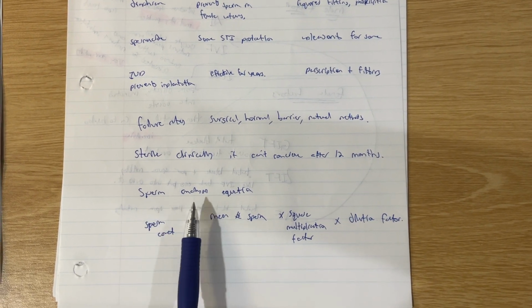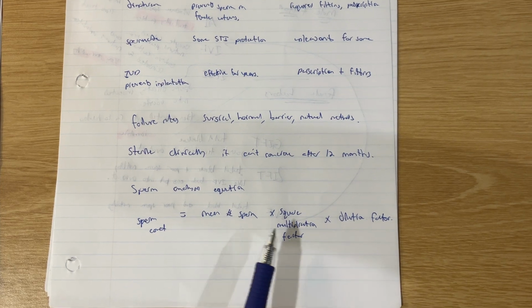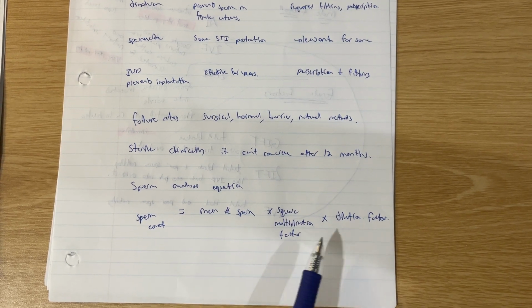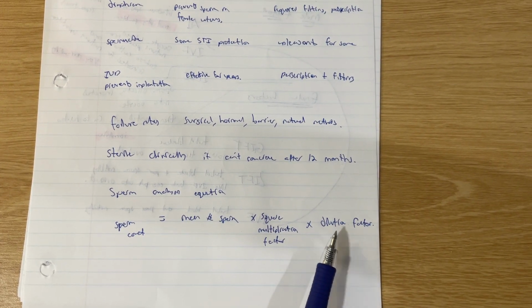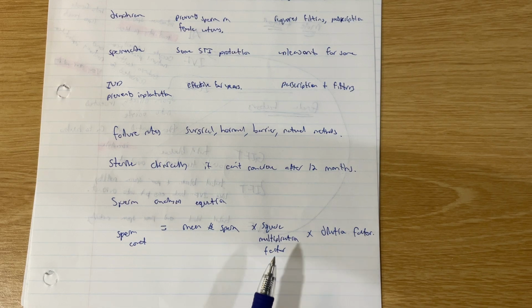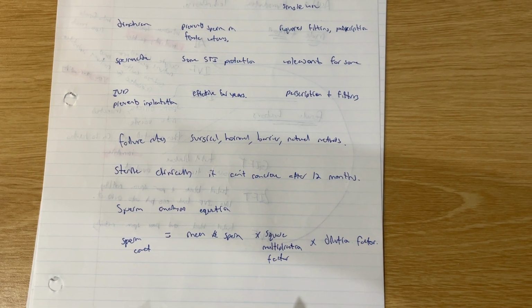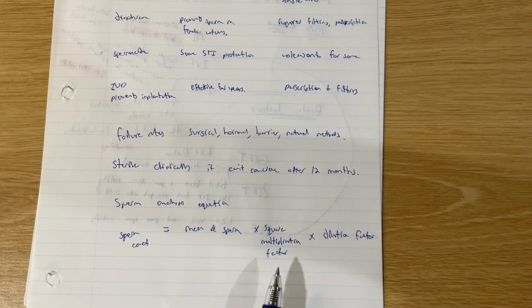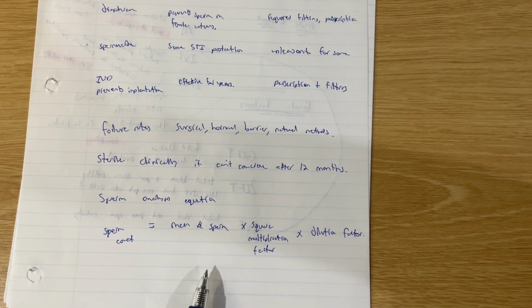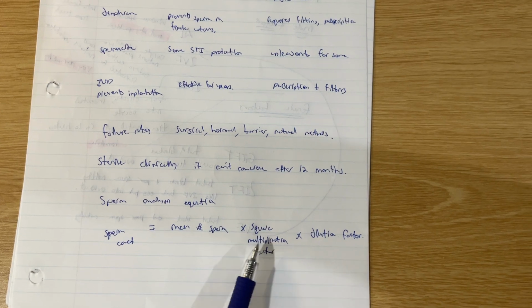Now, there was something called a sperm analysis equation, and yes, you do need to know it. All it's saying is that the concentration is dependent on these three factors. So you have the mean average number of sperm, you have a square multiplication factor, and then a dilution factor. The reason why we have this is because of the way the experiment was conducted, and the square multiplication factor is to accommodate for scaling, because there were lots of sperm in many squares, and because we're only looking at one square for the mean number of sperm, while we do want to know for many squares, that's why we're multiplying against this multiplication factor.